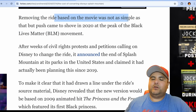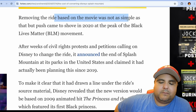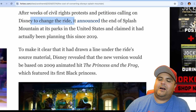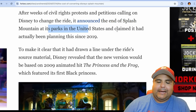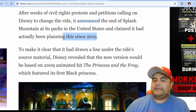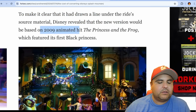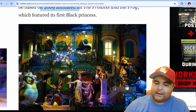Removing the ride based on the movie was not as simple as that, but push came to shove in 2020 at the peak of the Black Lives Matter movement. After weeks of civil rights protests and petitions calling on Disney to change the ride, it announced the end of Splash Mountain at its parks in the United States, and it claimed it had actually been planning this since 2019. To make it clear that it had drawn a line under the ride's source material, Disney revealed that the new version would be based on the 2009 animated hit Princess and the Frog, which featured its first Black princess.